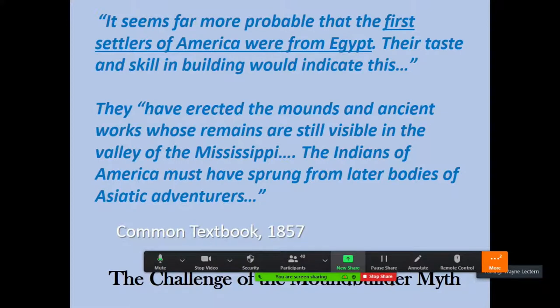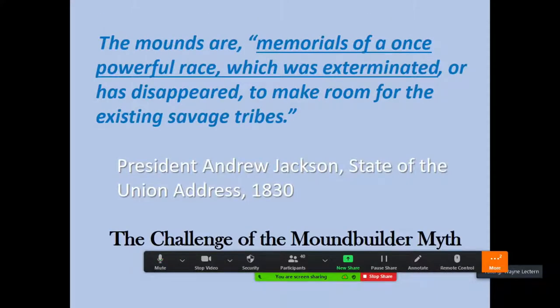And in fact, the theory, if you look into this history, which is pretty fascinating, was that these groups like the Egyptians and the Phoenicians put up these remarkable mounds, and the natives that we know today annihilated them in a great battle, okay? And that explains the gap that people were curious about.